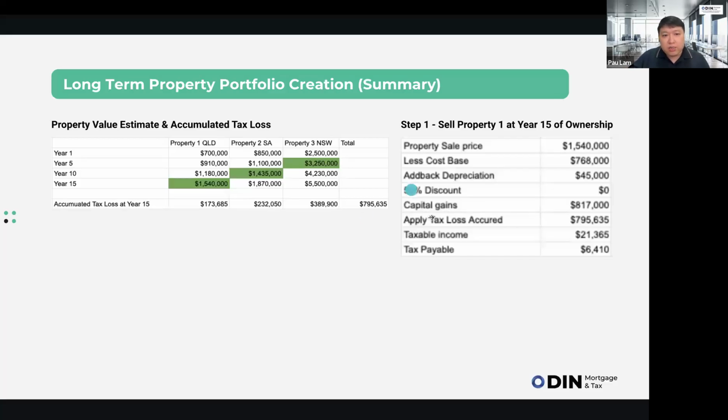So when you sell your property one, the Queensland one, at year 15, this is what it looks like. The value will be around 1.54 million, less the cost, including the original purchase price, plus the stamp duty, plus legal fees, commissions, etc. And I'll add back the depreciation that you claimed on the property. Because you have been a non-resident full time in the last 15 years, you will not enjoy any 50% discount. So at the end of the day, you're going to make capital gains of 817.